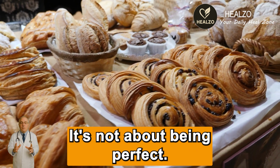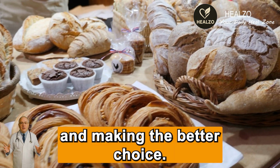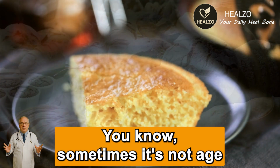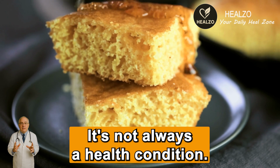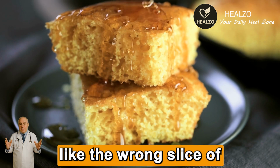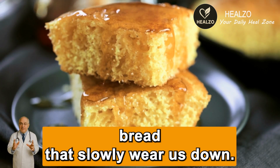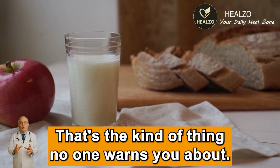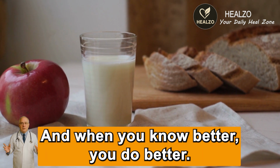It's not about being perfect. It's about being aware and making the better choice. You know, sometimes it's not age that makes us tired. It's not always a health condition. Sometimes it's just the quiet little choices, like the wrong slice of bread, that slowly wear us down. That's the kind of thing no one warns you about. But now you know, and when you know better, you do better.